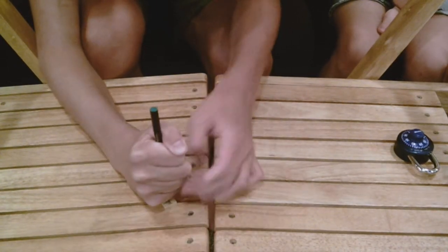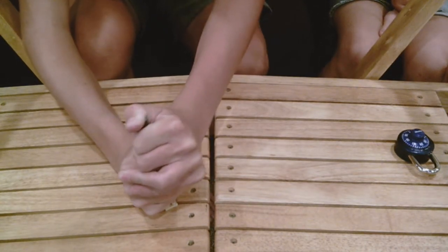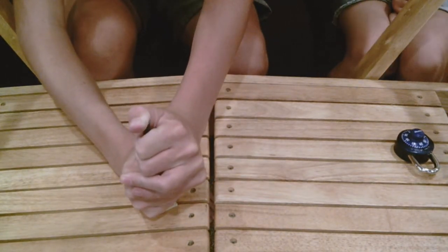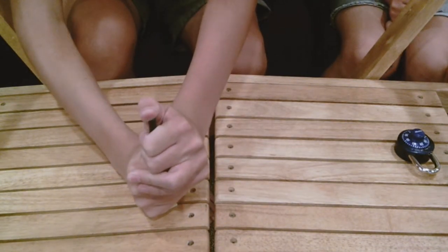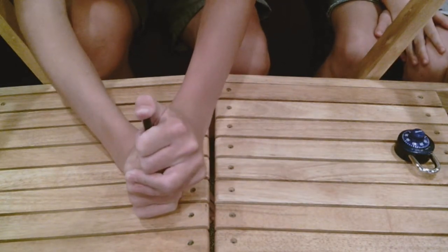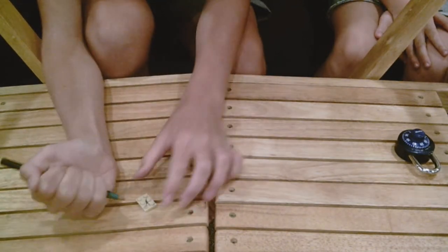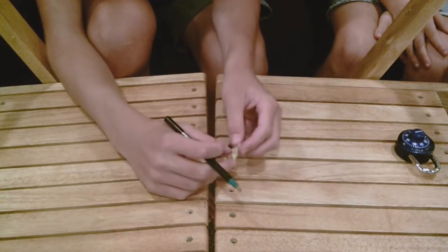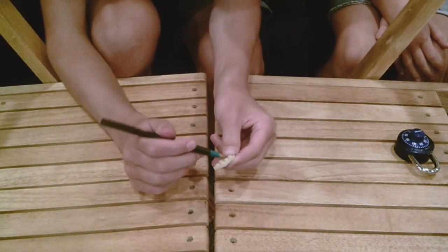Oh, we kind of made a dent. Let's keep going. I'm using all my might, mind, and strength to break this thing. Okay. And you have to keep doing that. Looks like my sister's getting my dog water.